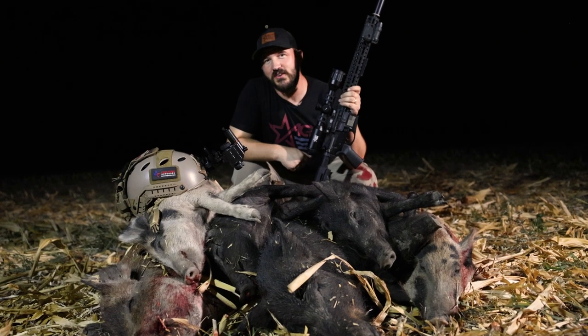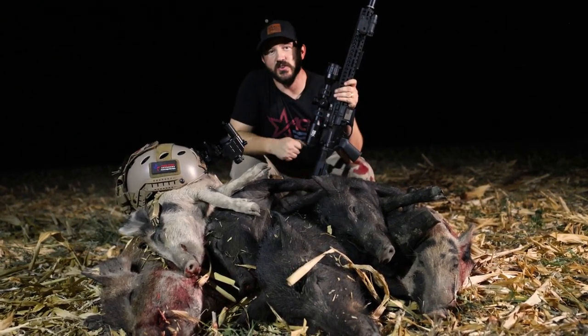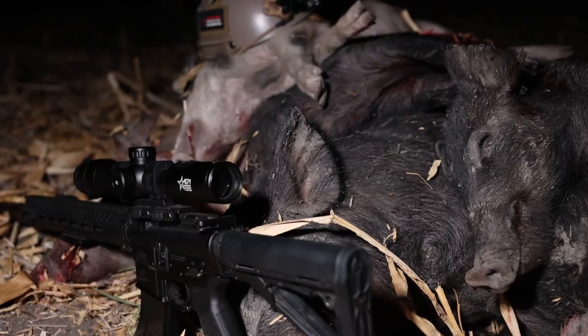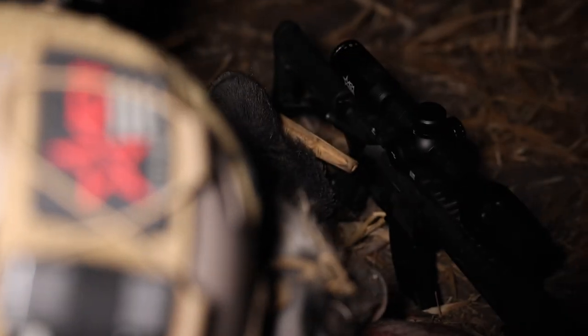This is Jason Price of Feral Texas Outdoors, and we are out with the new AGM Adder. This is the TS35-34, guys. This is the entry-level thermal. It comes in just under $2,500, and I will tell you, you get a lot with this scope. I mean, we had a lot of fun out tonight.